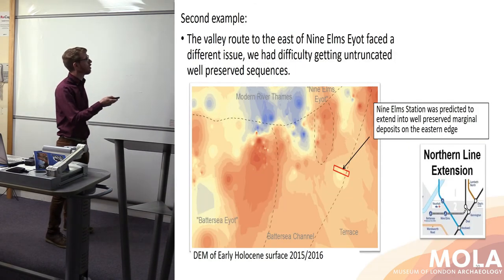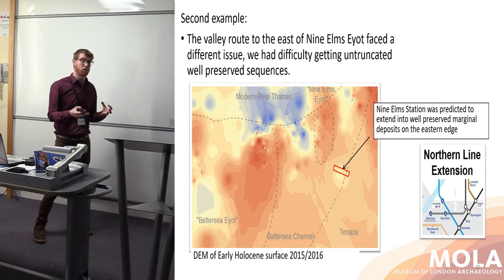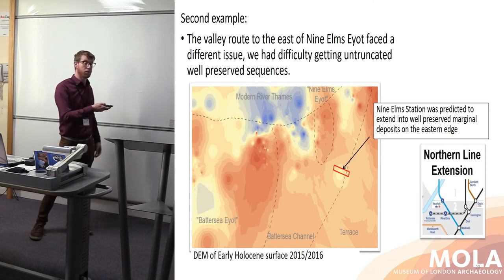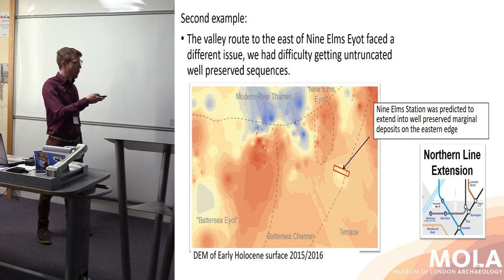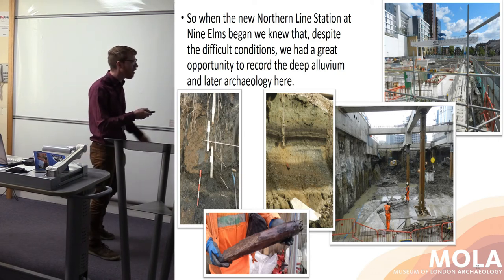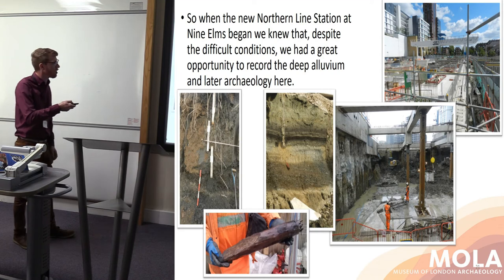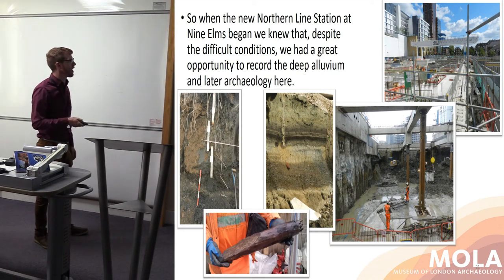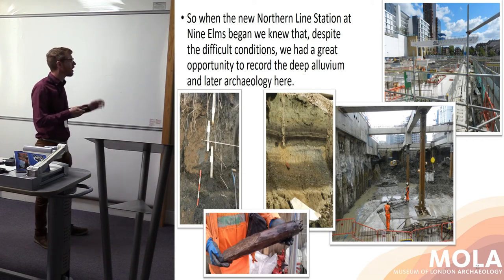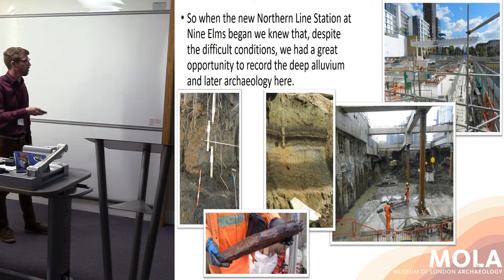Another example, this eastern route of the Battersea Channel Valley, we really had difficulty getting well-preserved sequences there. So when one of the Northern Line new stations for the underground went in, we knew that despite really difficult conditions, it was a large area where they were in bulk removing all of the sediment, it was going to be our only chance to get these sequences, so we had to really try in quite horrible circumstances to get some sequences, and we even picked up some later historic archaeology doing that.